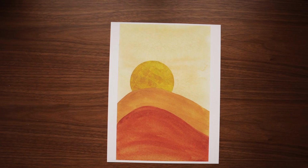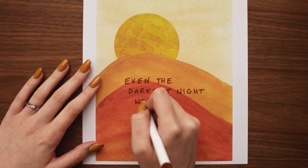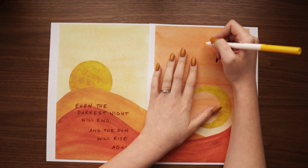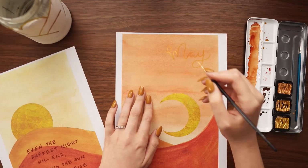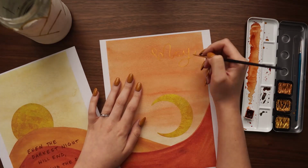Starting with the quote page, I added my quote with a brown Crayola marker. The quote for this month is, "Even the darkest night will end and the sun will rise again." For the cover page, I went over the moon with my gold watercolor, and I added May along the top. So first I wrote it out with a yellow marker just to get the shapes, and then I went back over with a fine detail brush and my gold watercolor.